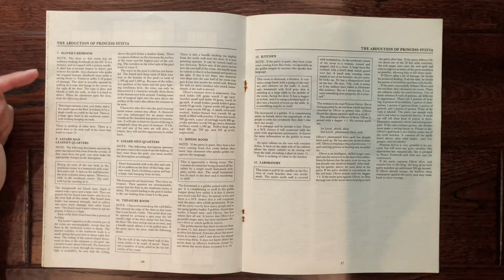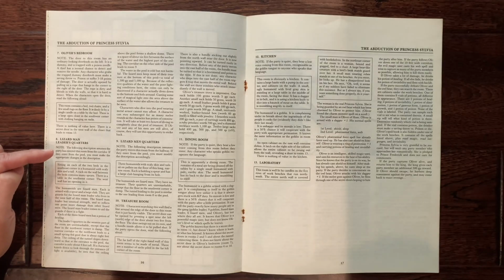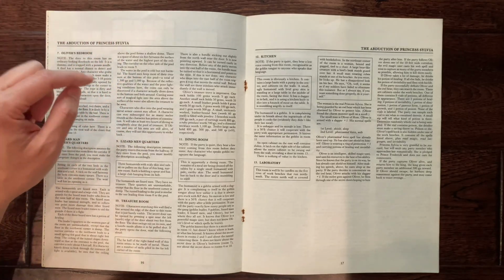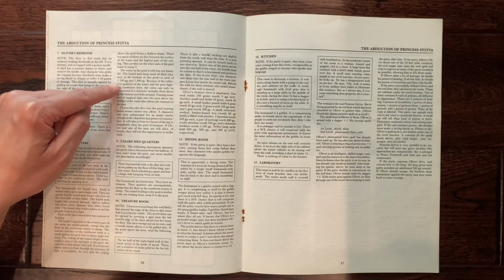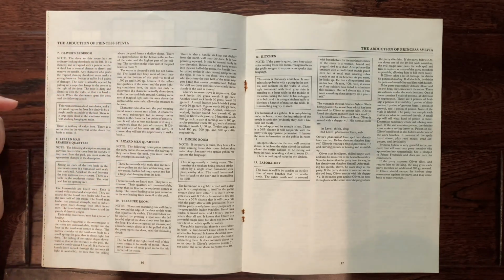Number 7 is Oliver's bedroom. It's relatively empty here. Number 8 is the lizard man's leader's quarters. There is a pool of water nearby, and at the bottom of this pool, which looks very murky, there is actually a lot of treasure buried within, 1,500 gold pieces and 5,000 silver pieces. Yes, a lot of loot and treasure to be found in this module.